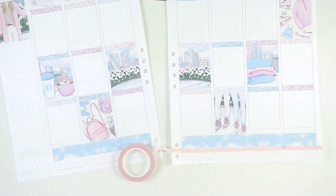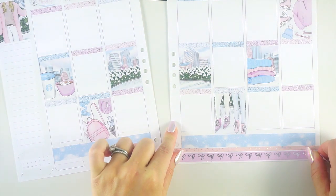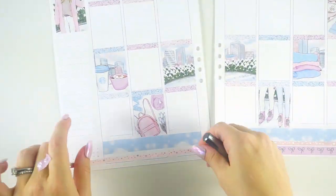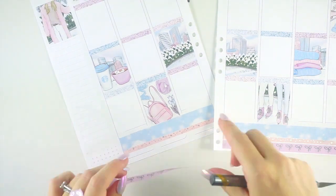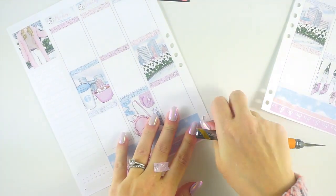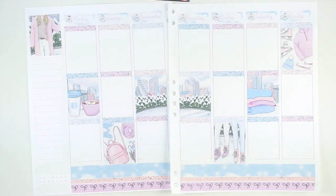And then I was just trying to figure out what I wanted to do with the bottom washi there, but I just went with the purple instead. I used the other washi in the spread. I really liked that pink to blue, and that's a harder one to match because it has to match the pink and the blue, and it does match this kit really nicely.